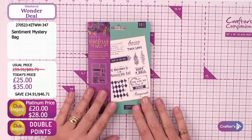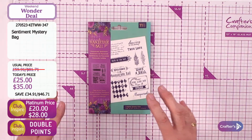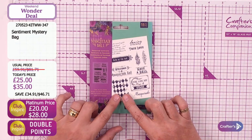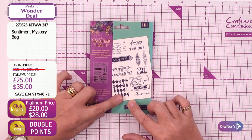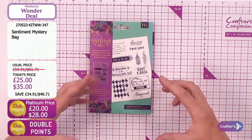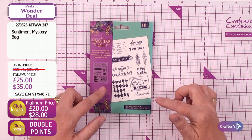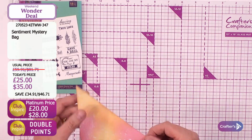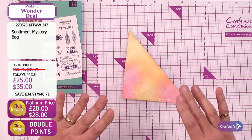So what I thought is I've done some of the prep already, but I've got a piece left to show you where we're actually going to use some of the background elements. So that lovely Harlequin stamp here, the text stamp, the little feather, along with an actual sentiment from it to decorate my card. What we're going to do, and I've not done one of these for ages, is a TP card.